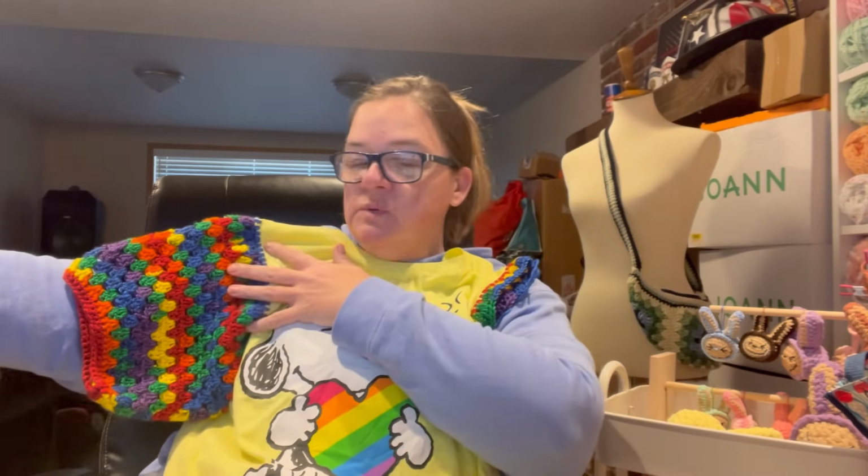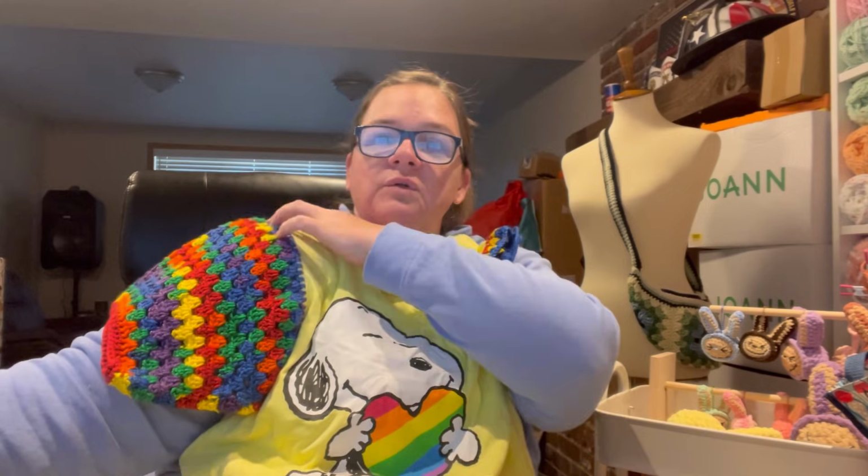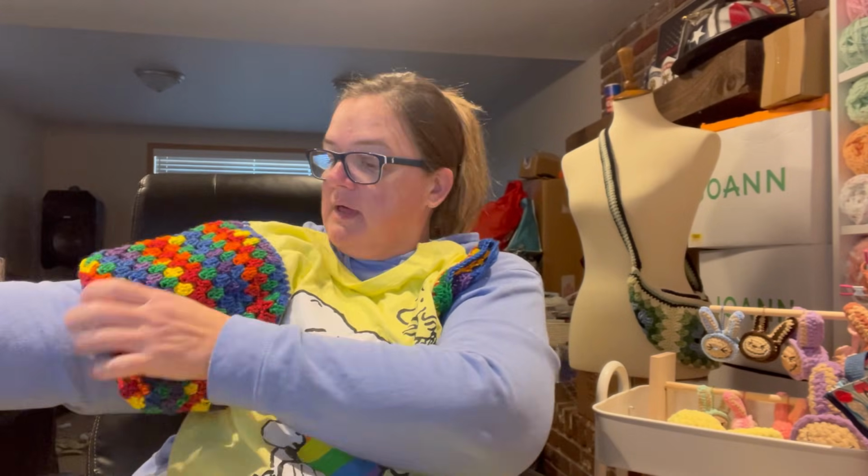But the sleeve is what I'm guessing is why the person donated this. It was so small. So when this goes on and this goes to here, if you line the shoulder up at the top, this comes down and ends right before the elbow, which I think is a nice short sleeve length.